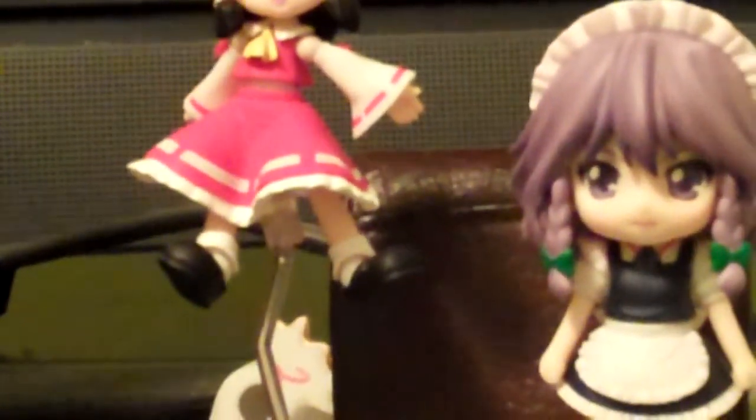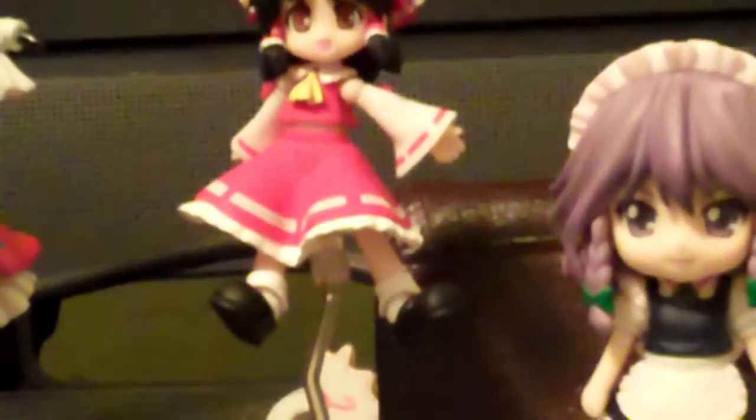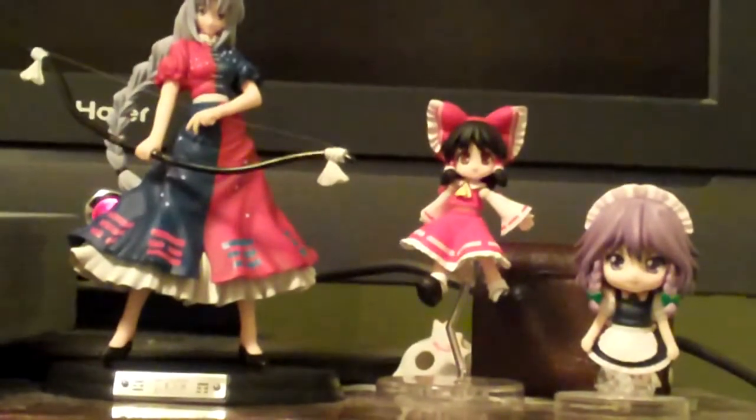Zoom up to that. My Liquid Stone Reimu. Alongside my Nendoroid Sakuya. These are the figures that I have right now. Currently. But I'm expecting more later on in 2011. And here they are. These are my three Touhou figures that I have currently. And in my next segment, I'm going to show you my mystery surprise present.